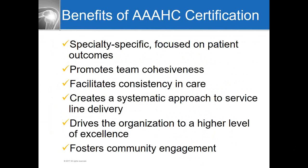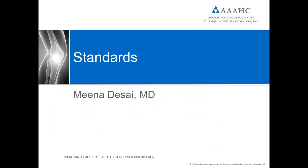Lastly, we have decided within the AAAHC that the next level of care not only involves the patient and the center, but also a degree of community engagement, because the patients and our centers belong within a community, and we need to raise outcomes in all locations, not just individually within our centers, but also in our communities. So those elements have also been added. Could we have the next slide.